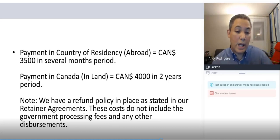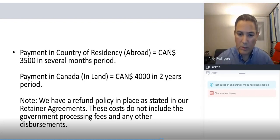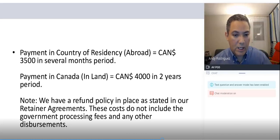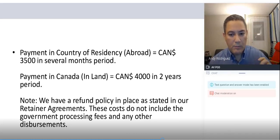And then once you're in Canada and getting ready for the PR application, it's going to be about $4,000 in a two-year period, depending on meeting the requirements and the time you're working. So once you meet all those requirements, it's going to be a period of 2 years when you pay the $4,000. Again, remember, you're already working in Canada in that time. So that amount of money doesn't become that difficult to get once you're working in Canada, okay?